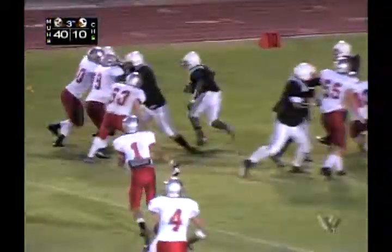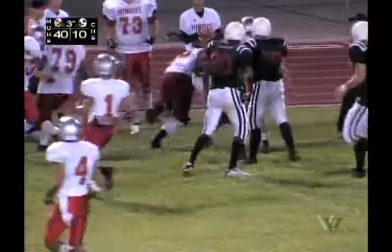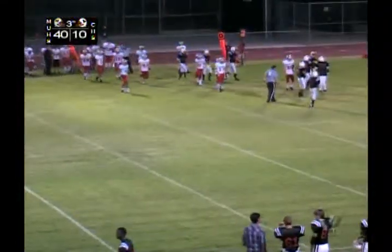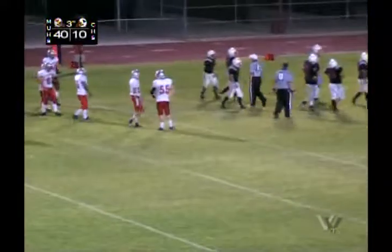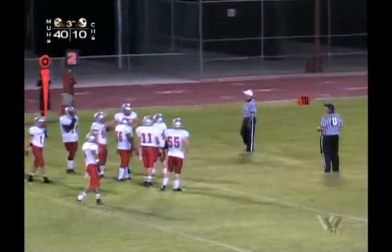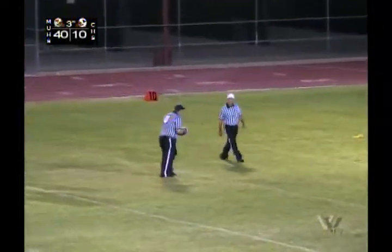Yeah, please. And finally the flags come out. This one's coming back. He's got a good gain, run to the right-hand side and knocked out of bounds over on the Marauder bench. But 2 backs in motion that time, and that's going to back him up for 5 yards, and it will remain second down, but now it's going to be second and about 16. 40 yards and penalties against the Colts. 5 penalties, 40 yards. Wow.